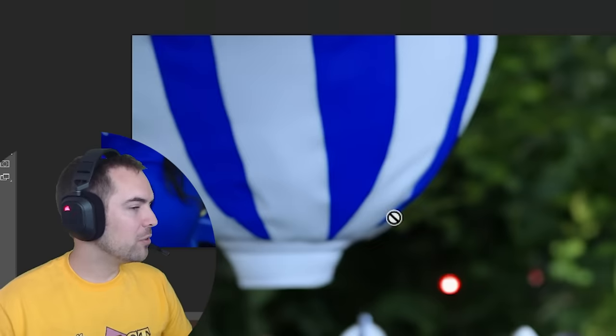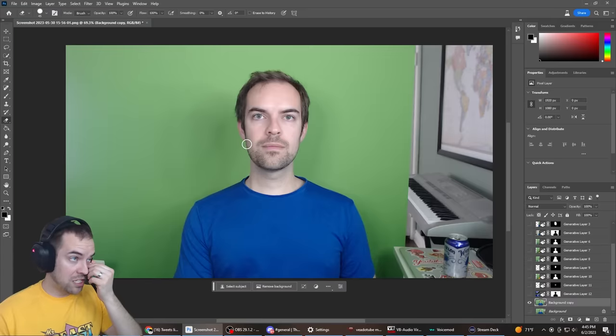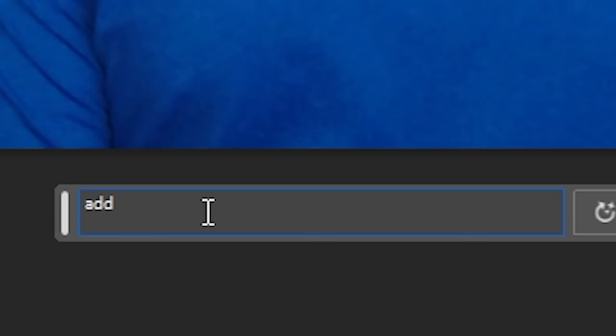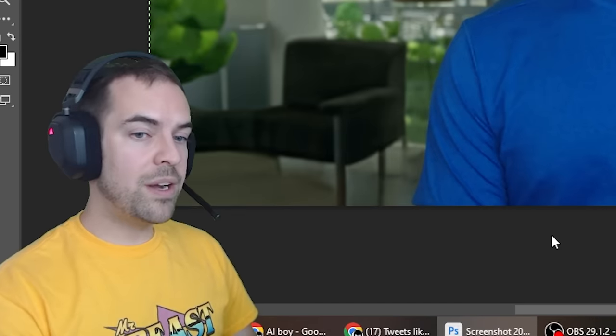I like the hot air balloon. Very typical in furry conventions. She's just happy to be there. Let's do, you guys said mascots. Let's do that. Fill background with animal mascots in a hotel lobby. This should look like a furry convention. Where are the furries? You guys forgot. Oh my God, they forgot the furries. Add animal mascots. They might not be in the background.